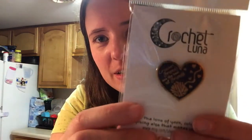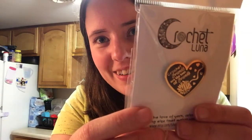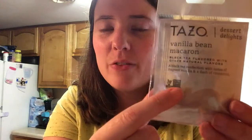And then she sent me this pin. And it says, Crochet Friends Are the Best Friends. It's going to be hard to see because it's dark. Maybe right there. It also came with a tee. I actually really like this tee. I got one of these, I think, from Hannah. I think it was Hannah. It might have been Melody. Someone else sent me the same tee, and it was really good.